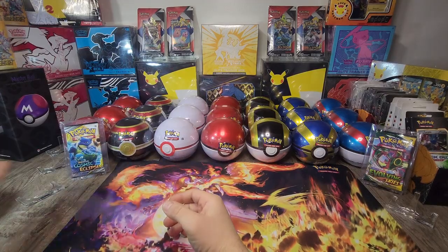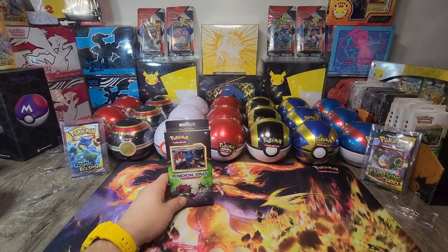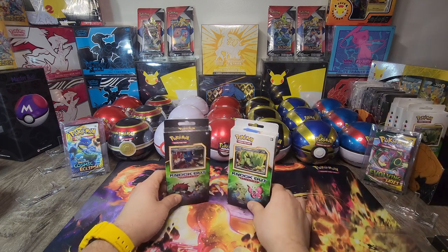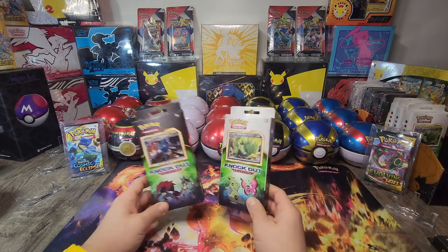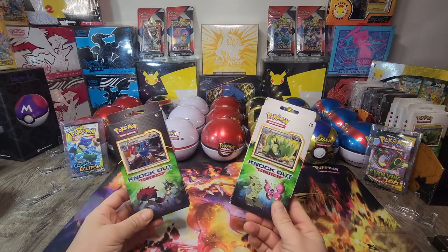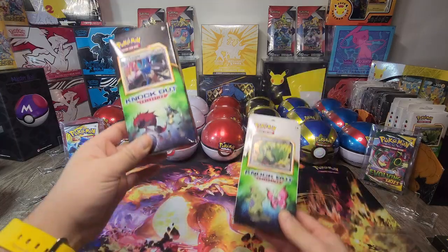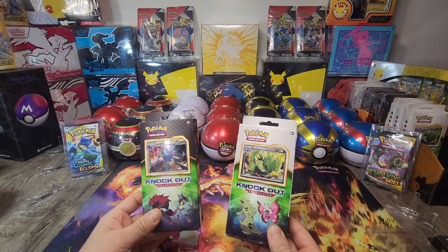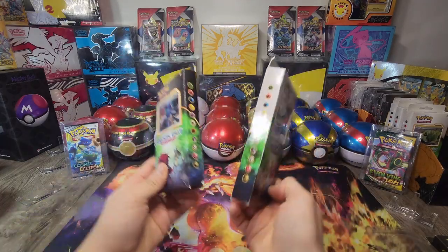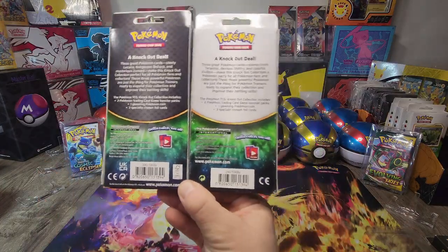But I also want to go over the difference between the Knockout Collection boxes that exist. So now, there are two variants of the Knockout Collection box. And one is expected to have Cosmic Eclipse, whereas the other one most likely has XY packs. And there's a way you can tell. I've also purchased a lot of these in the past because I was chasing Cosmic Eclipse. And when you look at the back, you'll see a few differences.